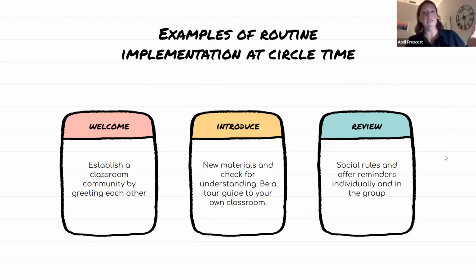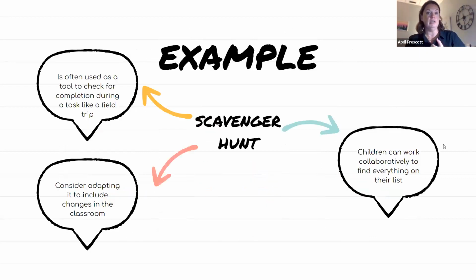So when we're implementing these at circle time, for example, we welcome children into our room. We establish that the classroom is a community and we greet each other. What does that routine look like? And then we introduce any new materials that might be included in your visual schedule. Okay, it might be that you're telling a new story for the day. Okay, and then check for understanding. Okay, and then review things, like social rules, and offer reminders to the group of what those expectations are.